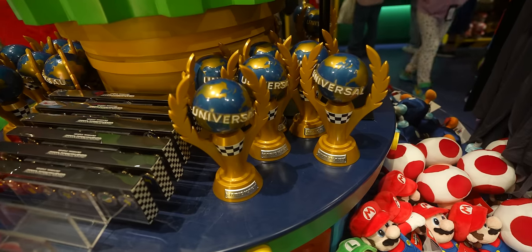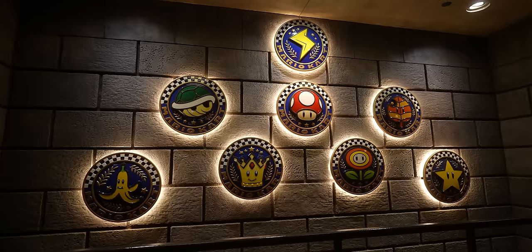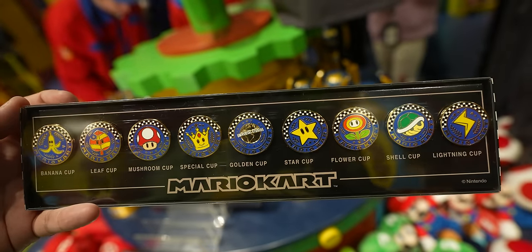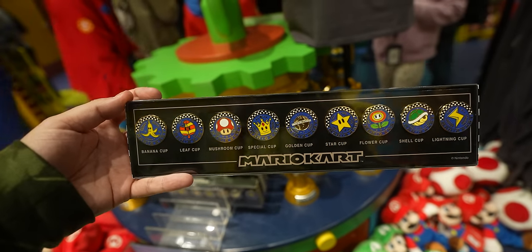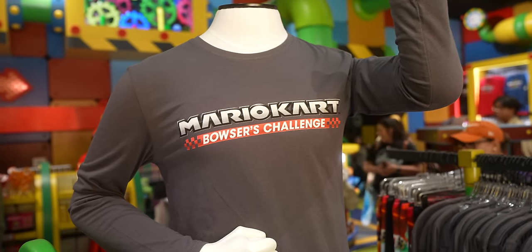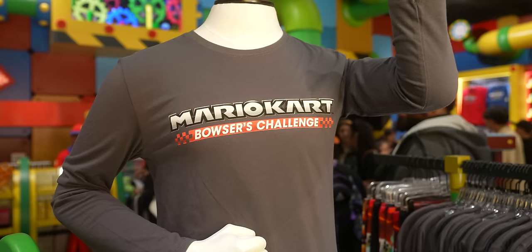So not only do they have the Universal Cup, but they actually have all the pins for all the different cups. That is cool. That is really cool. I feel like I wouldn't want to break up the set, though. No, I would never open it. I'm not sure if this is new, but it's new to me. It's a Mario Kart Bowser Challenge ride t-shirt. It's a little boring, but I appreciate ride merchandise.